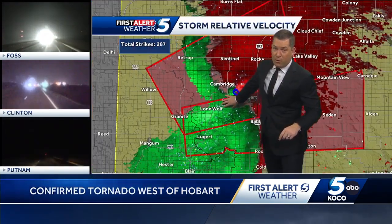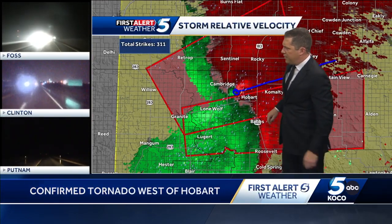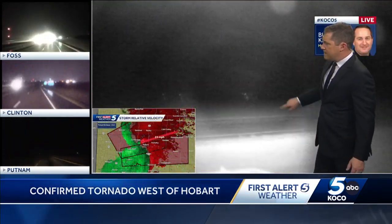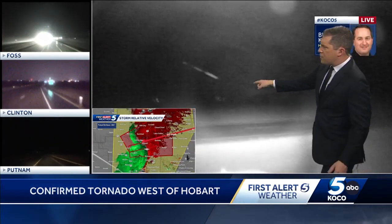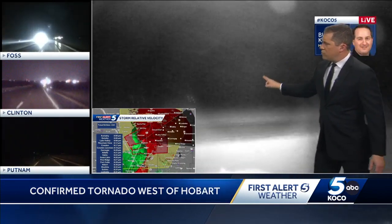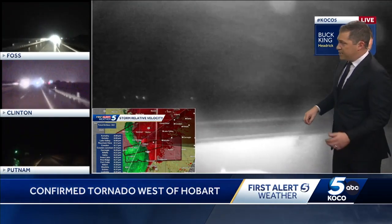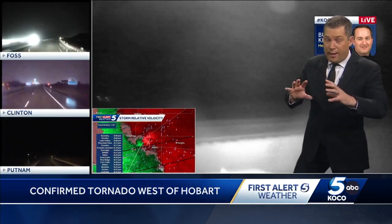Buck, on this storm that we're watching, confirmed tornado just north of you. Buck, give us an update on what you're seeing. Yeah, Damon, we're on Highway 62 south of Hobart, and I think right in the center of my shot, you can see exactly what you guys are talking about on the radar. I'm not seeing it well enough to confirm what you're saying, but the signature for a tornado is definitely there. It absolutely is, Buck. And so we see that storm right in front of your picture there. And again, within that, there's a tornado.